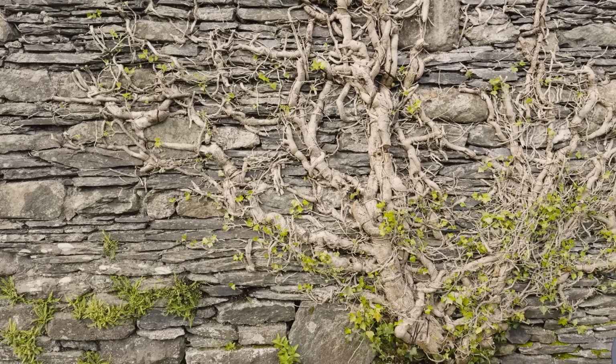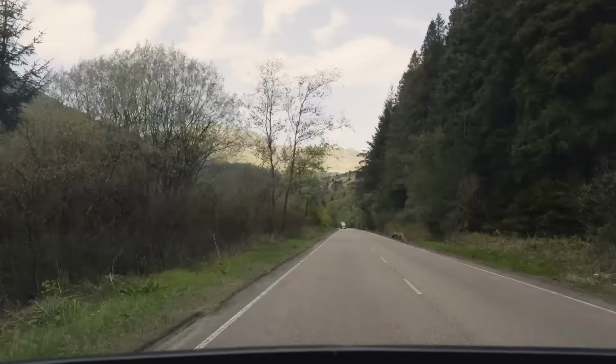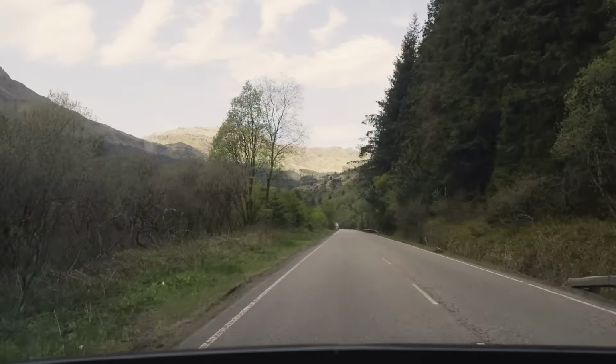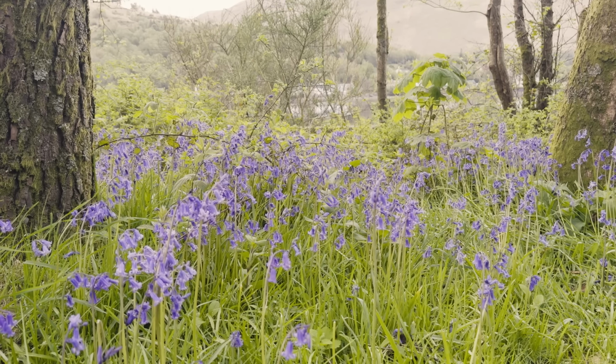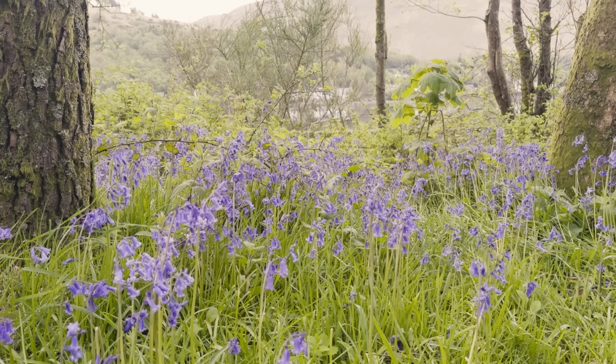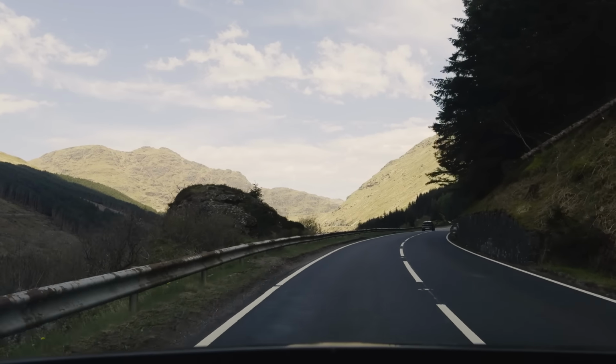There are a couple of reasons why I wanted to bring my camera along on this trip to see Gill. And the first, of course, is that she has created such beautiful interiors and gardens in this little cottage that she lives in.